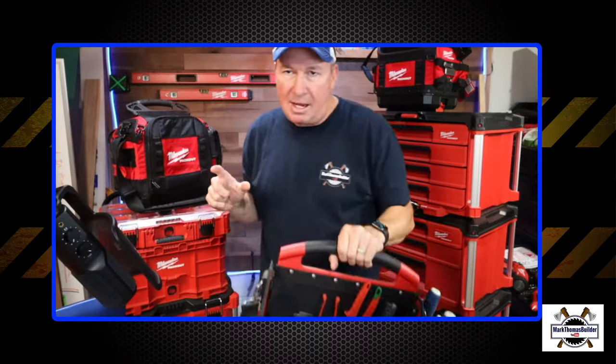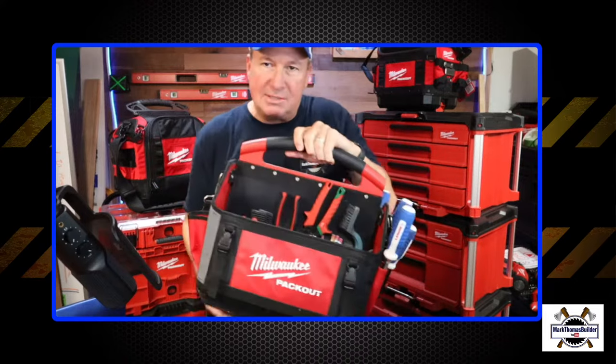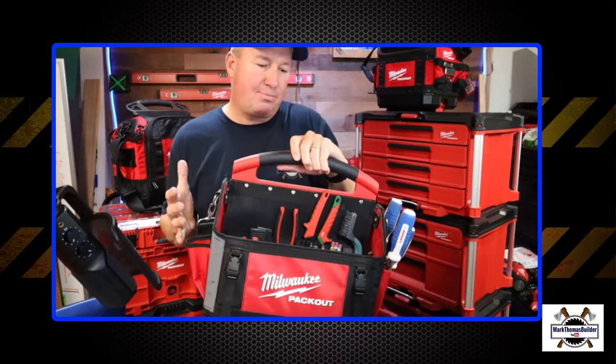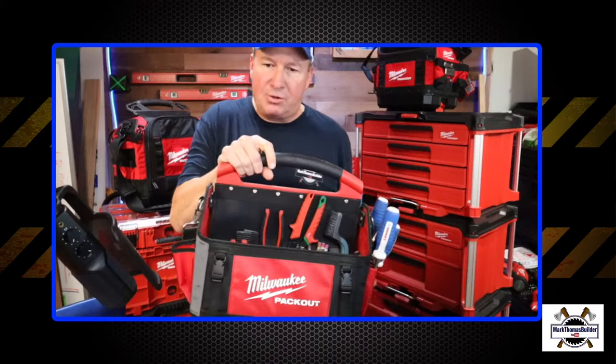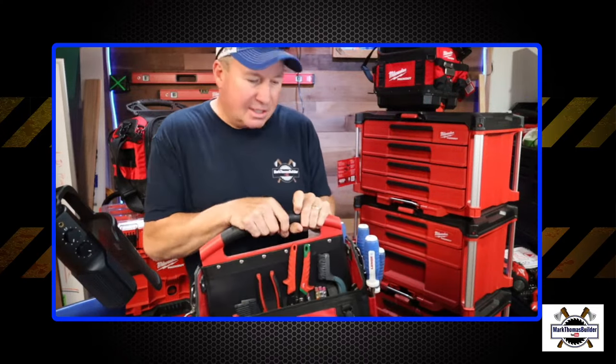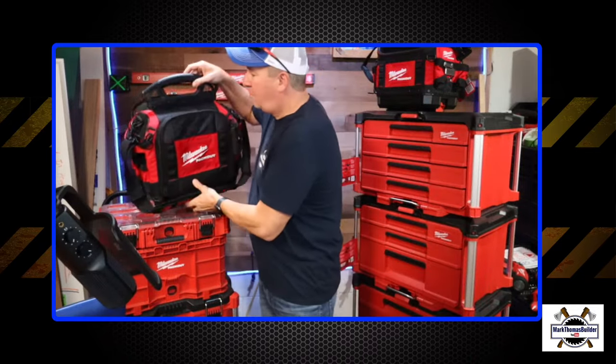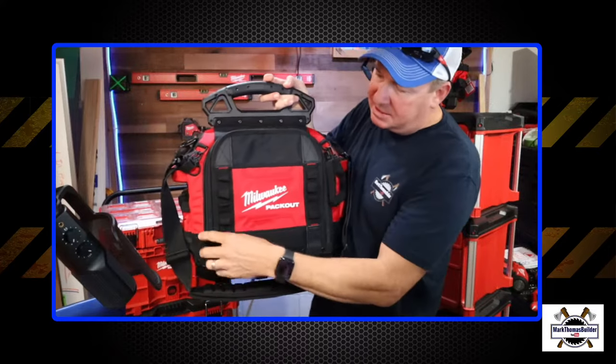And then they upgraded to these two. So this one, they actually have a smaller one than this. I would say that's probably set up better for an electrician. It's shorter, more compact. That's what I tend to see most electricians carry. Then they upgraded to this one right here.